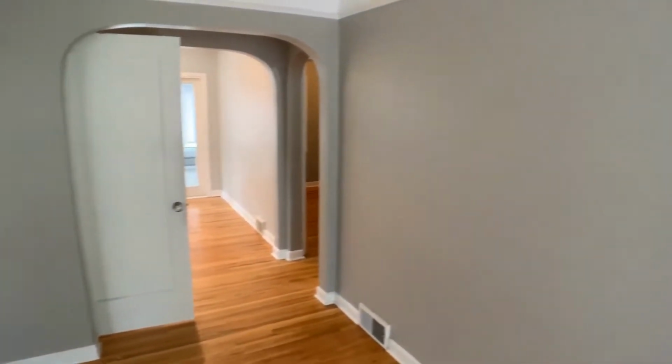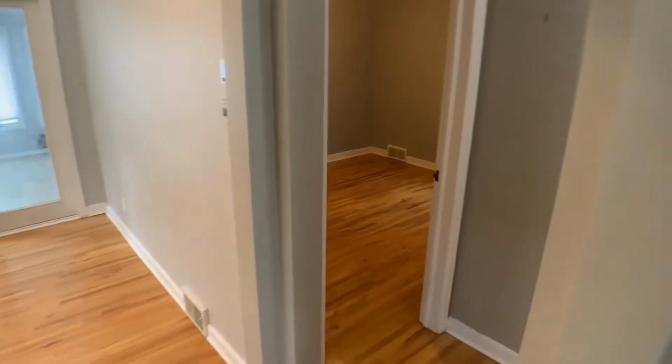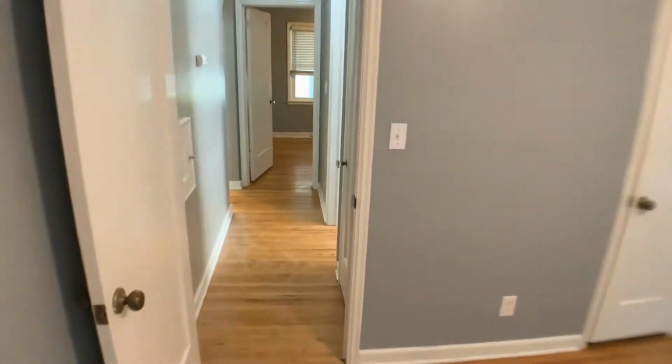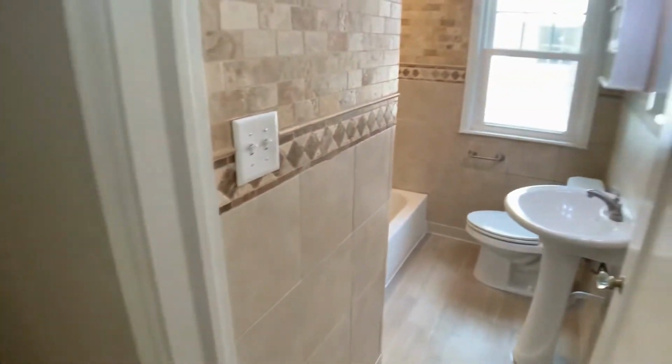Good-sized windows surround this home, giving the entire space a bright and sunny atmosphere. Two bedrooms are situated downstairs, and the third bedroom is located upstairs. The bedrooms are ample in size, while the bathrooms are well appointed.